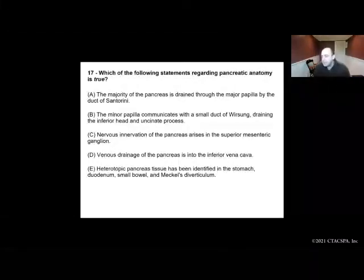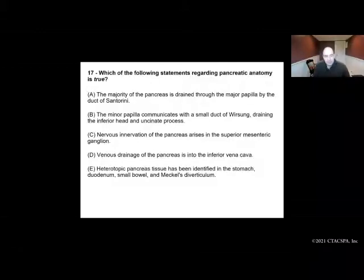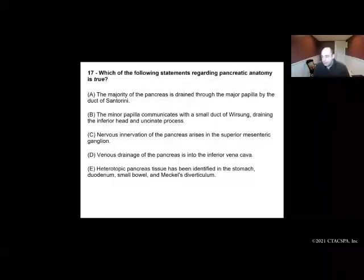Okay, I see the same group of people I was answering, so let's try and get some new folks in there. Which of the following statements regarding pancreatic anatomy is true? The majority of the pancreas is drained through the major papilla by the ductus of Wirsung. The minor papilla communicates with a small duct of Santorini, draining the inferior head and uncinate process. Nervous innervation arises from the superior mesenteric ganglia. Venous drainage is into the IVC. Heterotopic pancreas tissue has been identified in the stomach, duodenum, small bowel, Meckel's diverticulum.